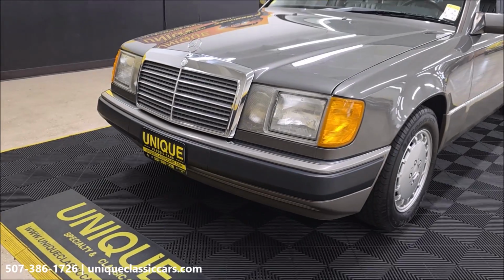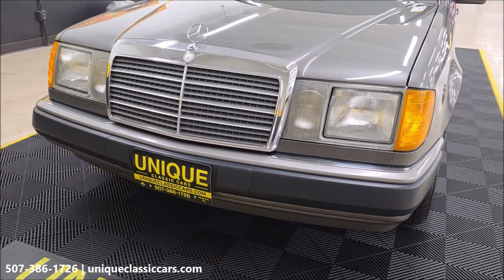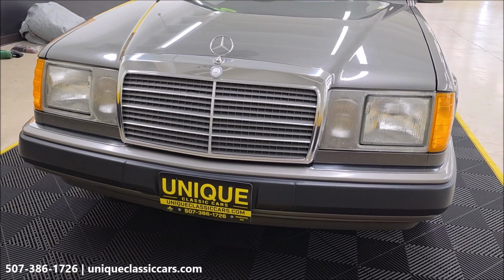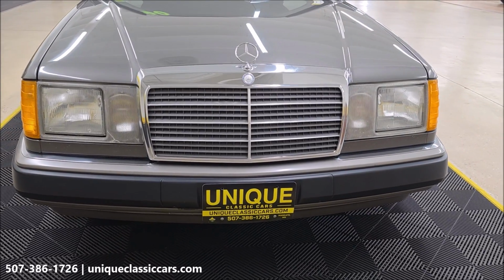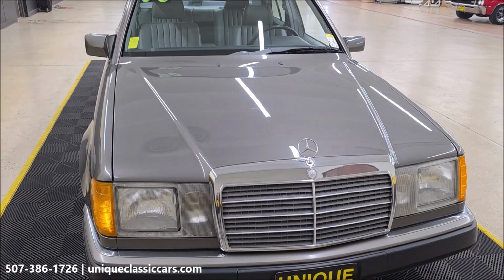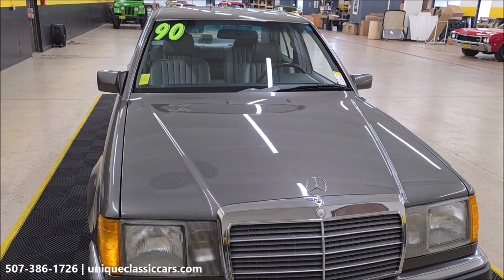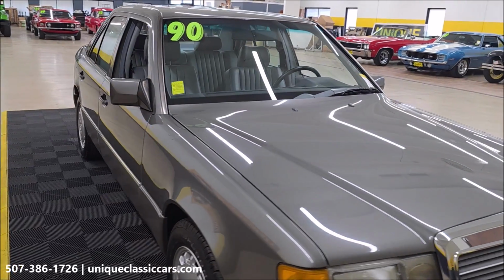Let's go ahead and take a peek at this front grille, headlights, bumper, 2.6 liter inline six underneath the hood. Of course, automatic transmission, power steering, power brakes, AC blows cold, heat blows hot, anthracite gray metallic and gray two-tone.